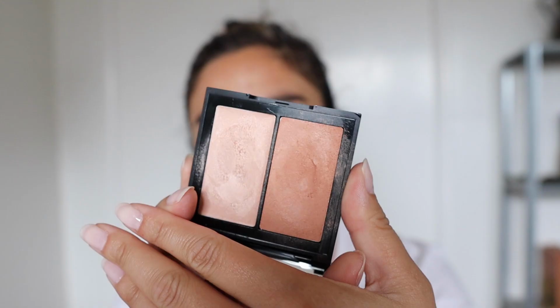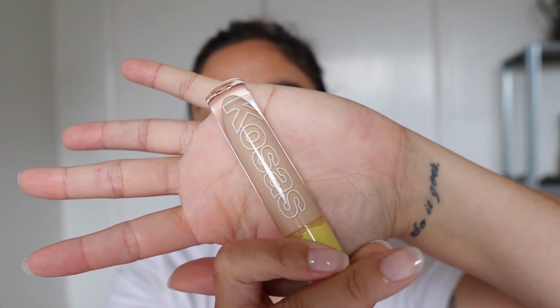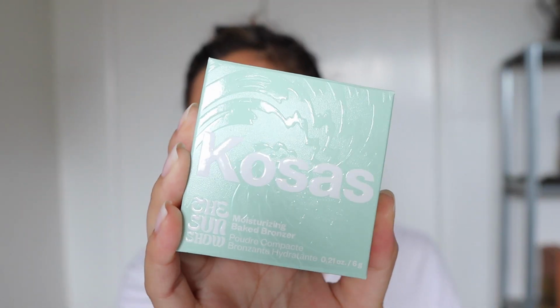So I'm going to be using 4 Kosas products today. Products that I already had were the Tropic Equinox Color and Light Cream Palette. If you've seen one of my other videos, I believe I used this, and I also have the concealer in the shade 5.5. So I'm very familiar with both of these products already, but what I haven't used is the Sunshow Moisturizing Baked Bronzer, which is, I think, their newest launch. And then something that they're known for is the Tinted Face Oil. So these are gonna be my new experiences today.